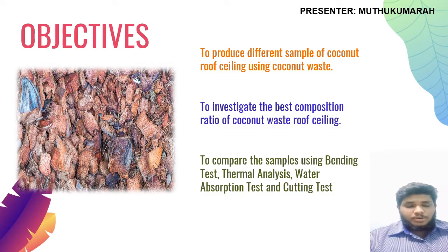The objective of our project is to produce different samples of coconut roof shielding using coconut waste. There are 5 samples that we are going to use: Sample 1, Sample 2, Sample 3, Sample 4 and Sample 5. The second objective is to investigate the best composition ratio of coconut waste roof shielding. We are using different compositions for the samples. For example, Sample 1 has 30% of cocoa peat, 20% of coconut husk and 50% of plaster of Paris, and so on.